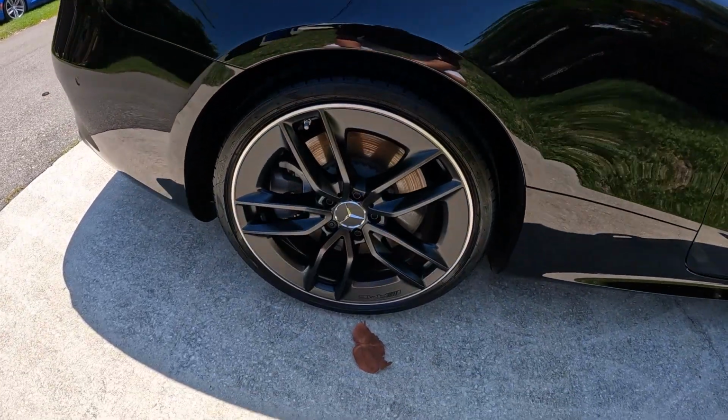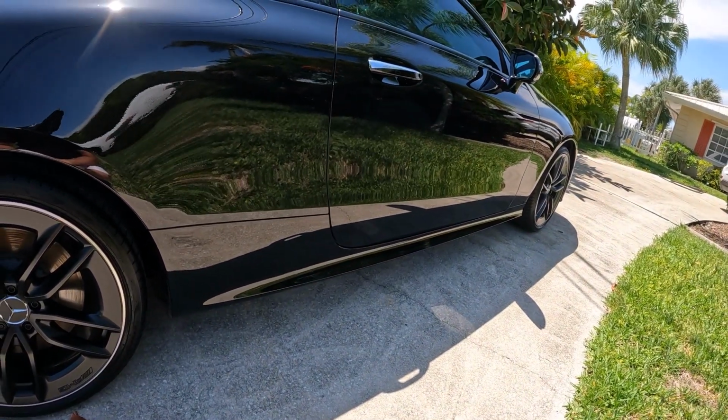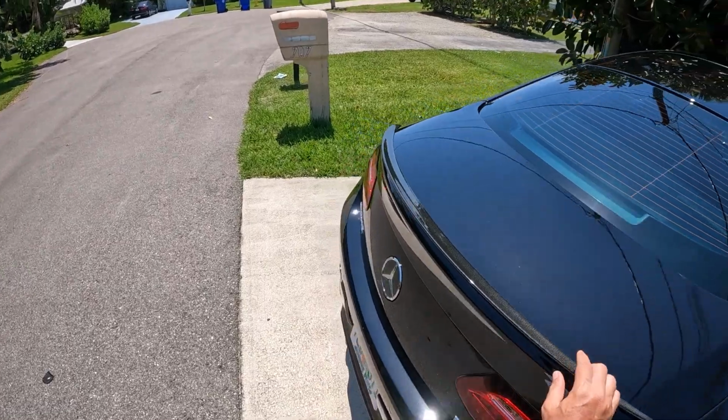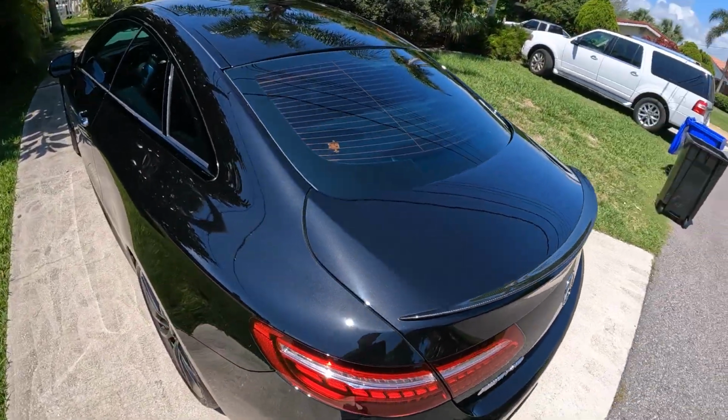Wheels are looking real nice. Yeah, I washed the car, man. It is a total pain in the ass. It takes about an hour and a half to get it to look like this. Man, this spoiler carbon fiber is just absolutely fire. I love it.